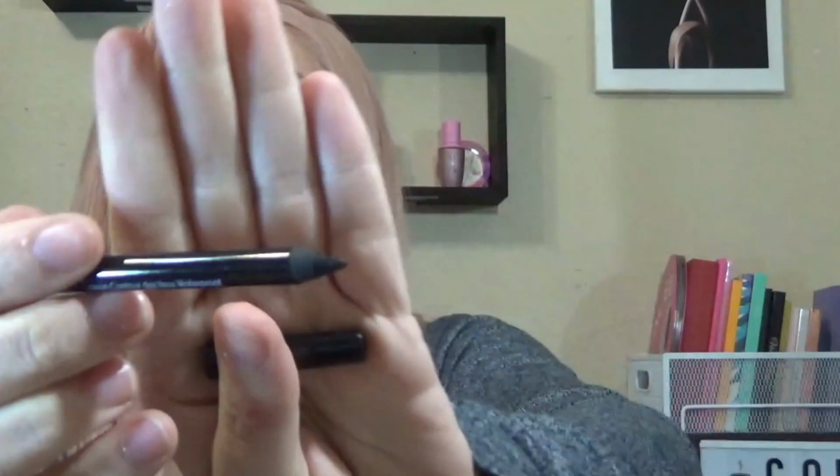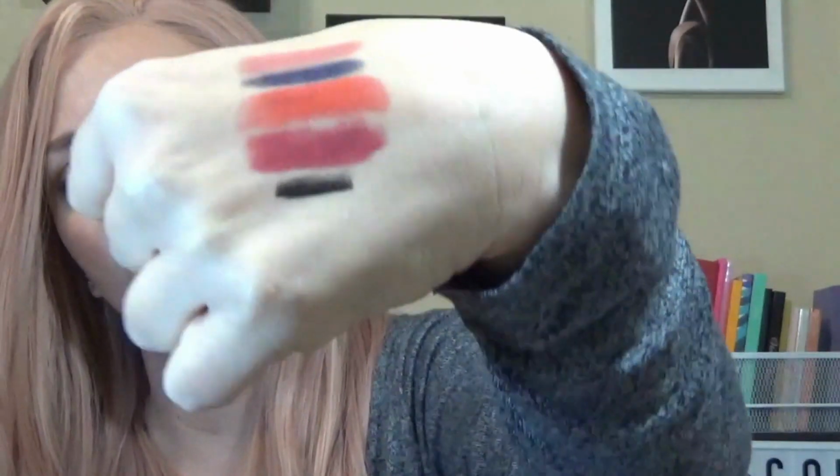Alright, now we have a Party Queen waterproof long-lasting Kohl eye pencil. And it doesn't tell me a shade, so it is in black, and it is called Aqua Eyes. You always need a black liner. Looks to be pretty black, and it's matte. It's not too shiny, so that could be okay.